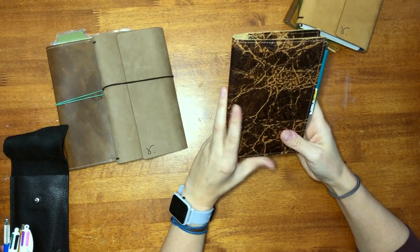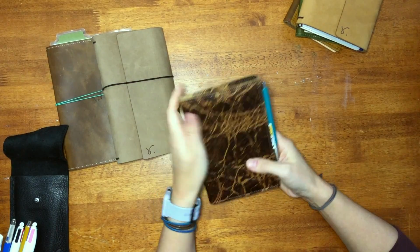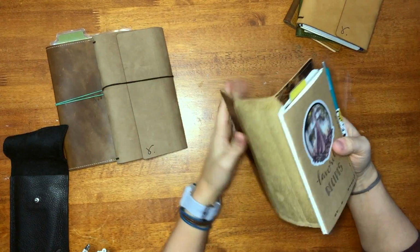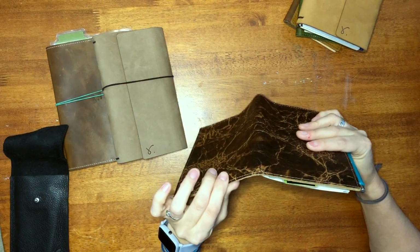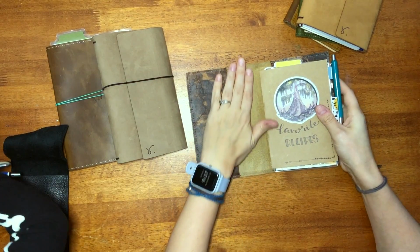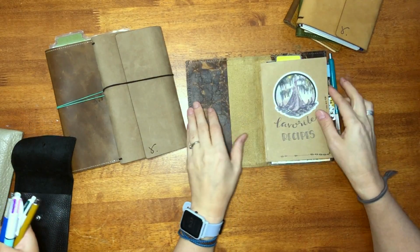I also have a video comparing this with the Elon. So this is the Mitzpah. It is a thinner leather than I think anything else, but the inside probably feels the best that I've ever felt of all the leathers.